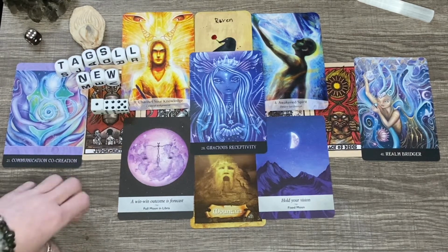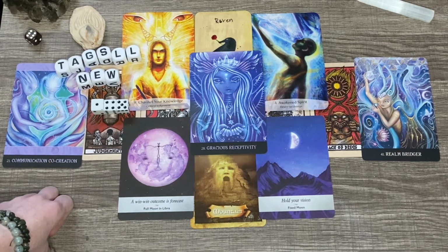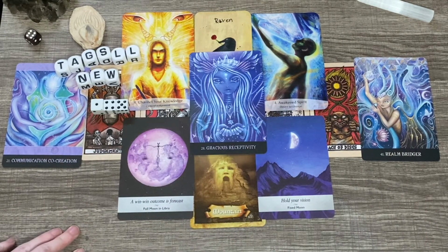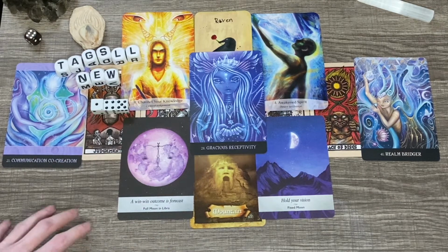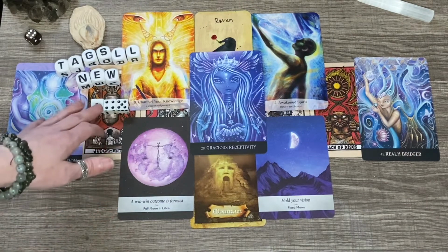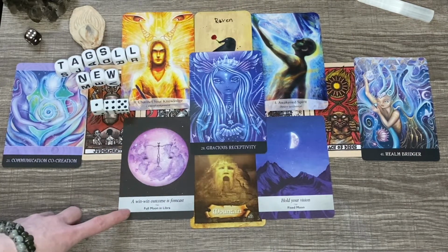Interesting, because that does obviously add up to 10, which is very interesting. Now, we didn't get any 10s as far as that goes, but a 10 is like the end of an actual number sequence as far as the tarot goes. So maybe all of this new beginningness is going to lead to that ending that you're wanting, a win-win outcome.